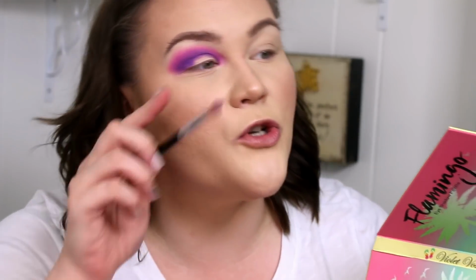So I'm actually going to go back in with that other Sigma E25 and a little bit of that shade Believe and try to blend between those two colors just a little bit. After some maneuvering and possibly some future carpal tunnel surgery, I think I have blended enough. Girl, I need a break from this wrist. I think I like that transition. It did blend. We are good to go. Okay, let's keep working.